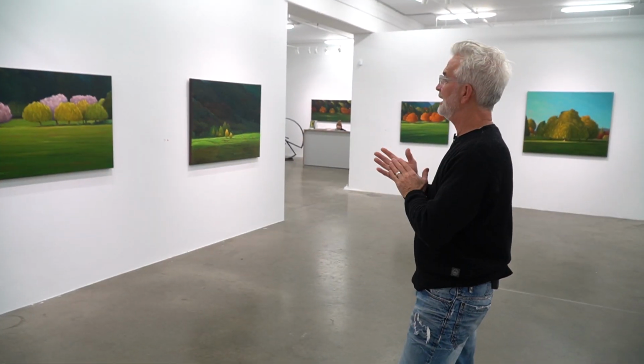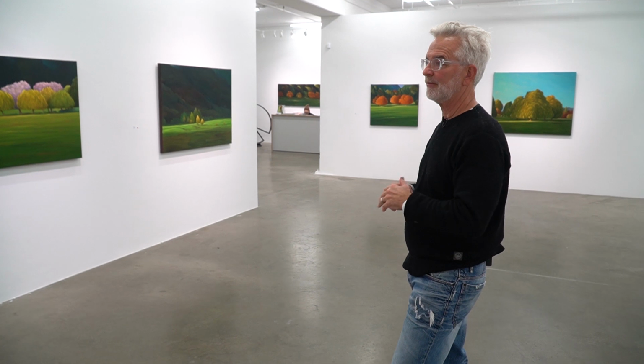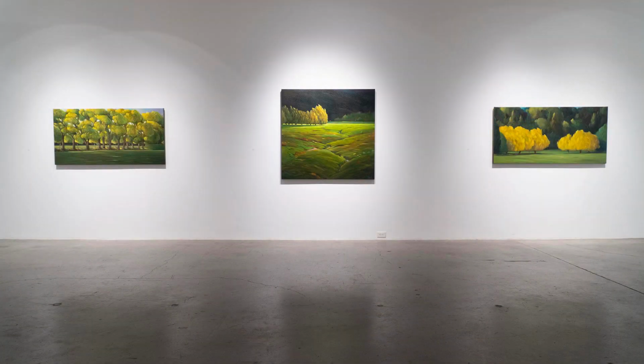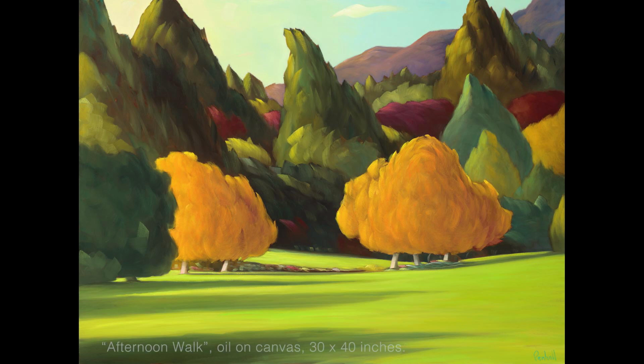I take big liberty with the subject matter. My photographs were a starting point, but they very quickly are put aside, and I don't refer to them after that, just because I don't want to be limited to that. And again, raking light is something I'm always playing with, the relationship.